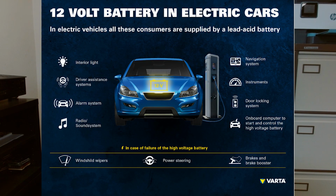You can't power the interior lights and the ancillaries and things off 400 volts unless you want a big fire. So there's also a low voltage system, which for some inexplicable reason everybody is still powering off an old-fashioned lead acid 12 volt car battery. The same kind of thing that has been in cars for a long time. And unless that 12 volt battery is going to work, then your car isn't going to be able to switch on.